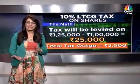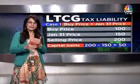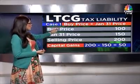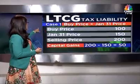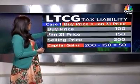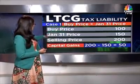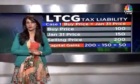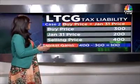Now, there will be several cases that arise, depending on whether the cost price is higher or the selling price is lower, or what the cutoff date and the cutoff price is. Let's analyze a couple of these scenarios. First case, where the buy price is lower than the 31st of Jan price. This is very simple, similar to the example that we just did. So, for instance, your buy price was 100 rupees. The cutoff price is 150. So, we need to keep the cutoff in mind. The selling price is 200. Subtract 150 from 200, your capital gains comes to 50 rupees. Very simple and clear.